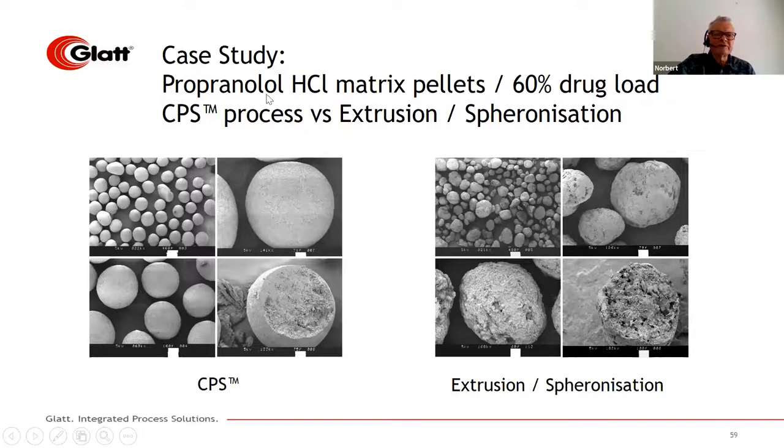We see here again our well-known propranolol matrix pellets. These are the ones we prepared with the CPS technology in the batch process. The same composition was applied to extrusion and spheronization, and we see a clear difference. The sphericity, the size distribution, the surface, and also the density of these pellets is different to the ones we have with the CPS process. So if we could select, then we would say CPS pellets look better, and they are more ideal for coating applications due to their surface characteristics and particle size distribution.